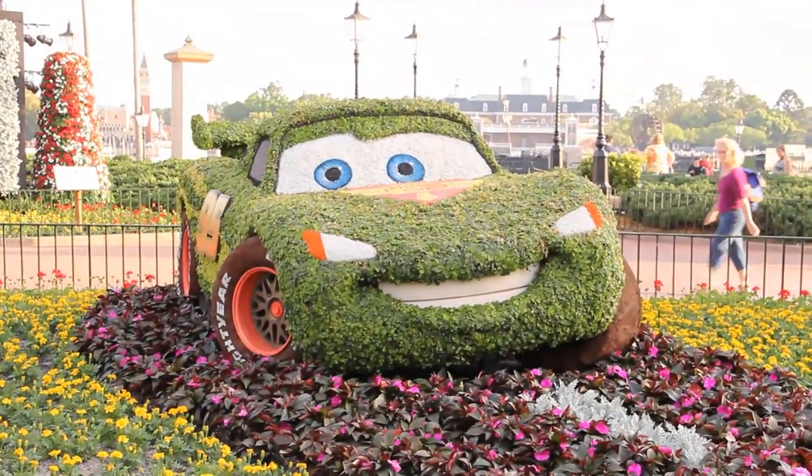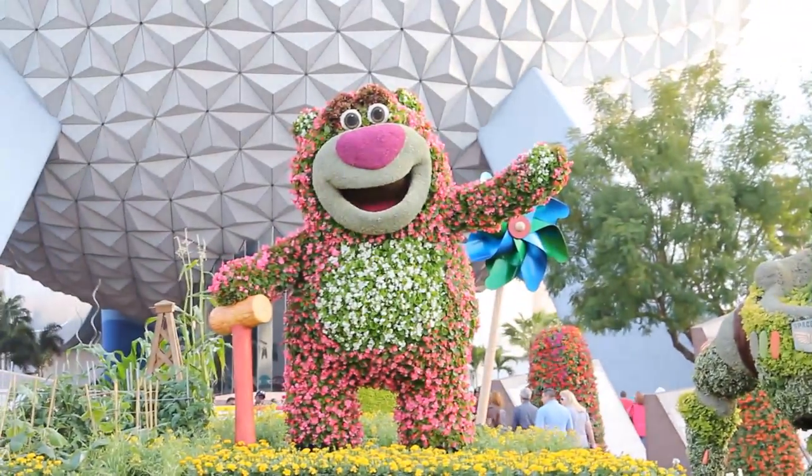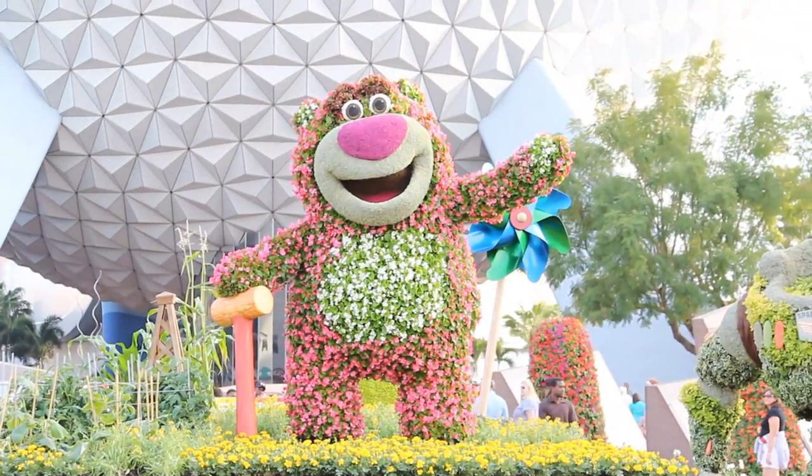As we have previously reported, the Epcot International Flower and Garden Festival opened last week, and it's going to run until mid-May. We're happy to report that the Cars 2 topiary is now in place, and Lotso finally joined Woody and Buzz Lightyear in the entrance garden. If you like strawberries, be sure to take a deep breath as you walk by Lotso.